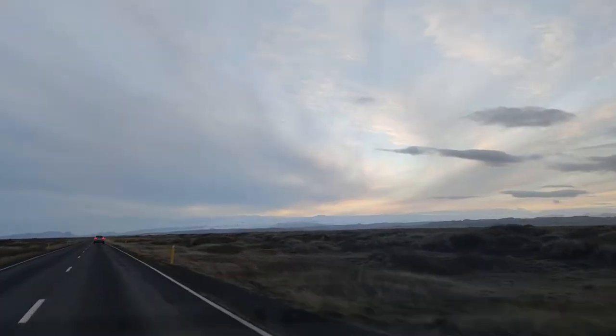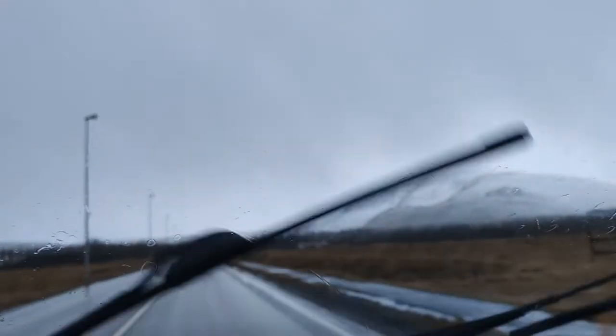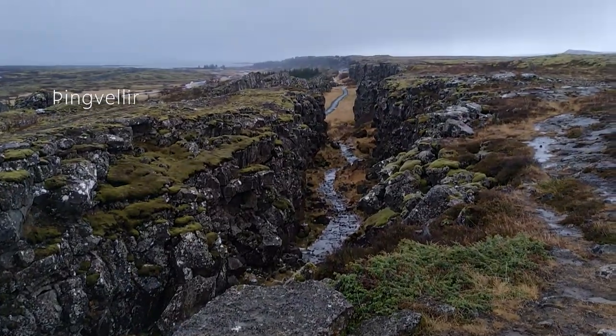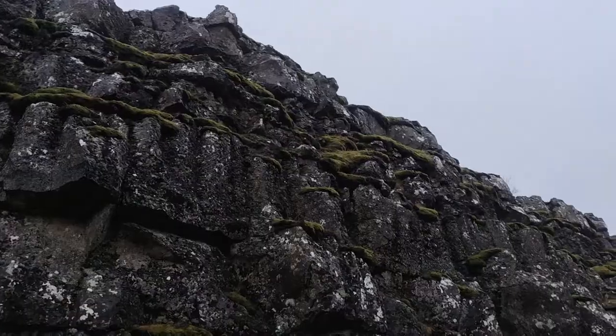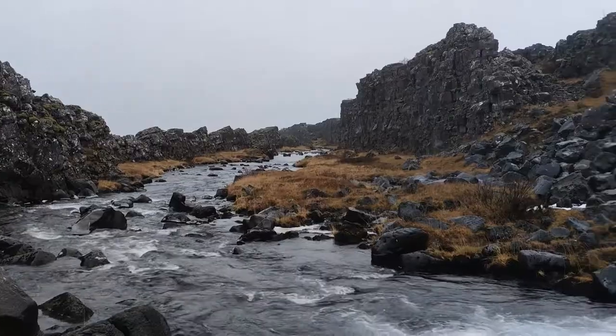After exploring the south coast, we head back to Reykjavik, and for the next day and the last day of Steffi in Iceland, we decided to go for the Golden Circle. The Golden Circle is one of the most famous tours you can do in Iceland, as well as the south coast. During this tour you can see some of the highlights of the country, such as Thingvellir National Park with the tectonic plates, Geysir, and also Gullfoss.